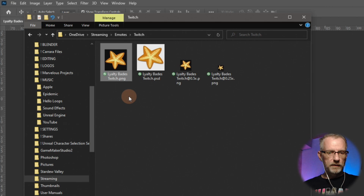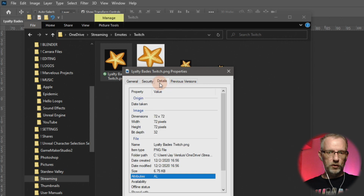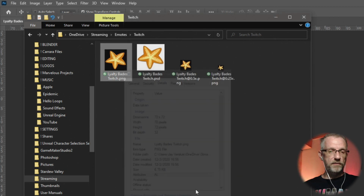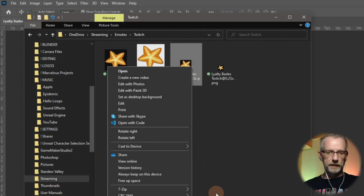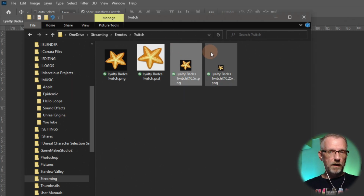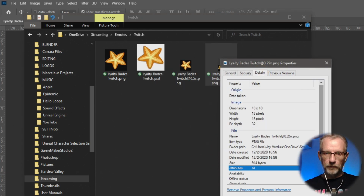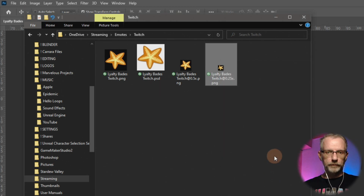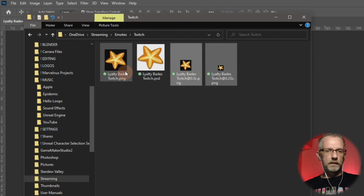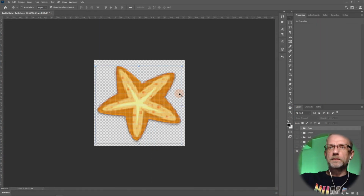So we've got this, and let me see if it's actually correct. Is it not on details? Says somewhere 72, that's perfect. Bit depth 32, that's perfect. That's the Photoshop file. This one here, properties details, is indeed 36. Look at that! Photoshop's just made my life so much easier. And 18. That is kind of cool. So now all I need to do is delete them and name them again properly. That's good to know.